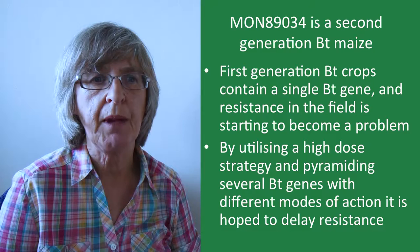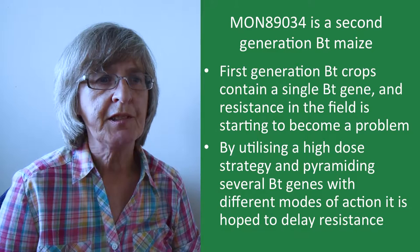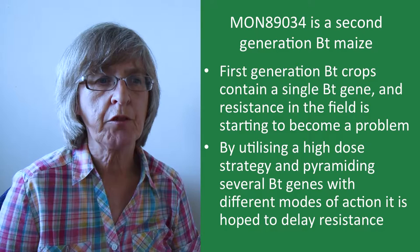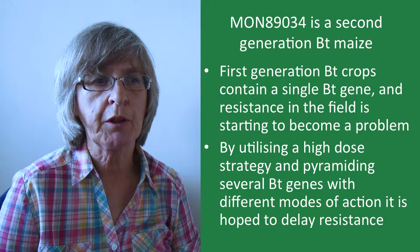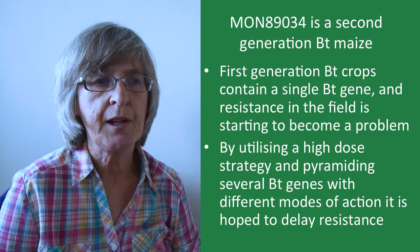MON89034 can be regarded as a second generation BT maize designed to delay the onset of insect resistance. Whereas first generation BT crops contain a single gene, resistance in the field is starting to become a problem, and some field resistance has already been found in South Africa, mainly attributed to farmers ignoring requirements to plant non-transgenic refugia. So one way around this is to utilise a high-dose strategy to kill the insects and to pyramid several BT genes with different modes of action into a single plant.